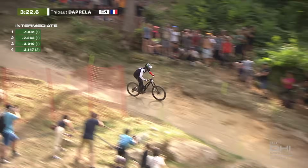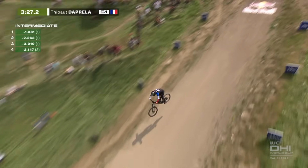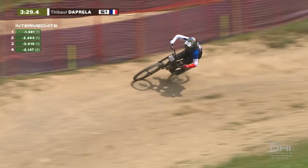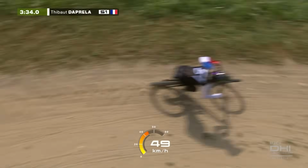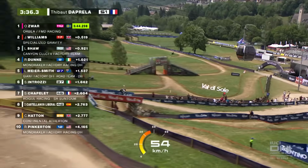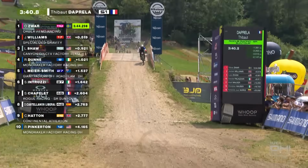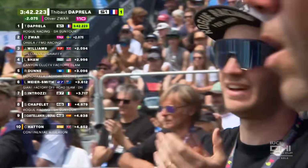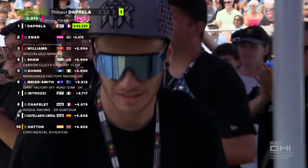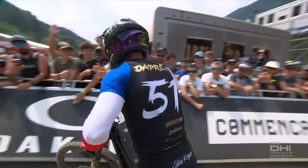It's really this final sprint to the line where he's going to lose out, because we've seen people get maybe 1-2 pedal strokes out of this left-hander, but it's after the right-hander where you can really stand on the gas. And is Thibaut Deprella going to come down without a chain and go into the hot seat? Aaron Gwynn did it in 2015 in Leogang, is Thibaut Deprella about to do it here in Val di Sole? He goes fastest without a chain by 2 seconds. Wow, that was incredible. No chain, no problem for Thibaut Deprella.